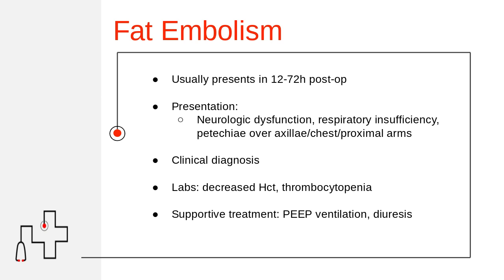So fat embolism, this is more of a boards question. You don't see this very often. It's usually pretty rare, and it is a clinical diagnosis. There's no one test to confirm it. This usually happens within 12 to 72 hours post-operatively. This is classic. The question will be, there's petechiae over the axilla, chest, and proximal arms. They have neurologic dysfunction and respiratory insufficiency. It's going to be a fat embolism. Sometimes they can have a decreased crit and some thrombocytopenia, but these people generally just need supportive treatment.